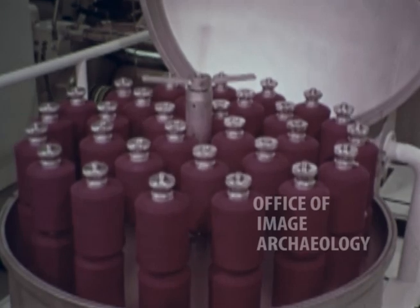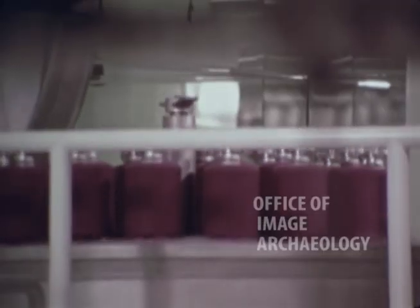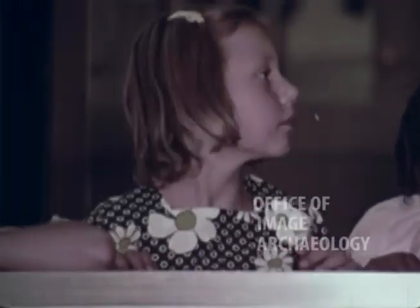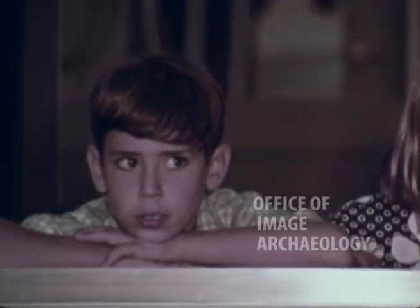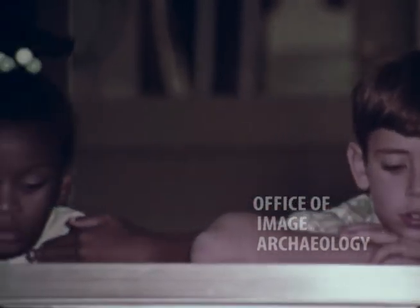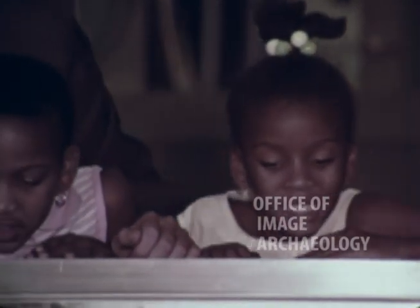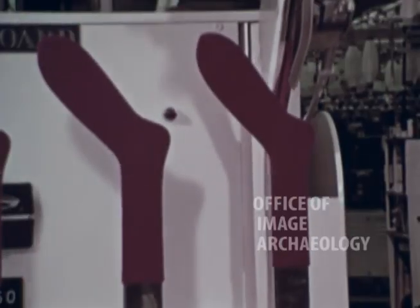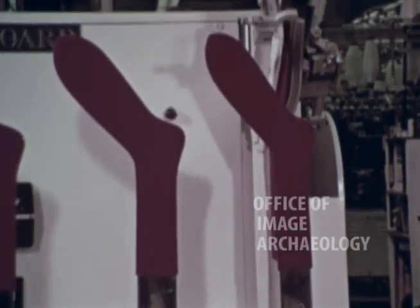Hey, what's this coming up here? Jacking, jacking. What is it? What does that one look like? Yeah, looks like it. Look, there's a glass here. Look at the hosiery. That looks like a nice hosiery. And socks. If you look down, you can see the sock machine. That's where the socks are made.